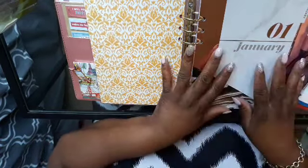Here is January. Now the months were purchased separately from Michaels. The journal was purchased from Michaels as well. Now I only have January through March in my journal. But when you purchase the set, it goes from January to December. I just didn't want it to be so heavy, so I'm doing 3 months at a time. All right. On this side was a blank part, and I had these stickers for years and never used them. So I said, let me put that there. Maybe I'll get a chance to use them.